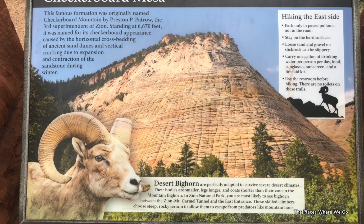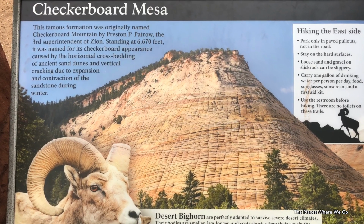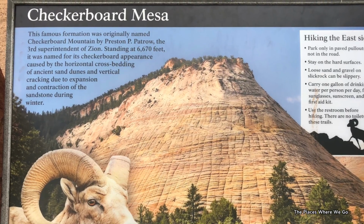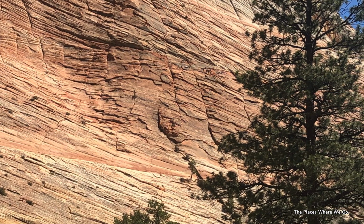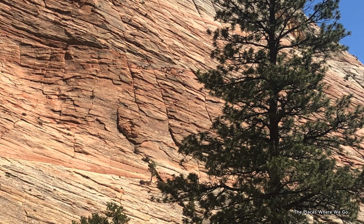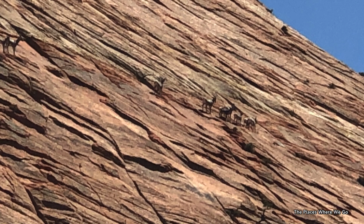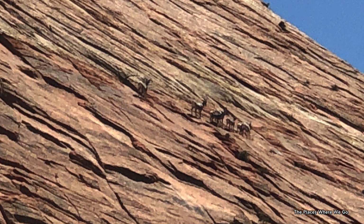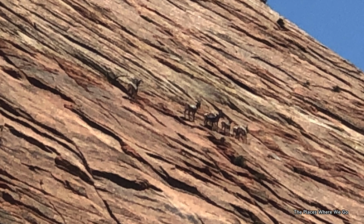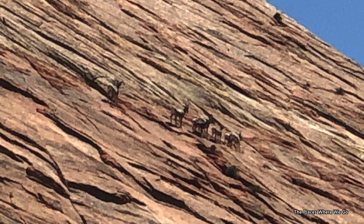And it was this area that they said look for mountain goat on this checkered board kind of maze thing that was on one of the mountainsides. It kind of looks checkerboard. It did. It was super interesting. So you were driving, you weren't able to really take a look. I'm watching, and all of a sudden I see something on the side of this mountain, and sure enough, they were mountain goats.